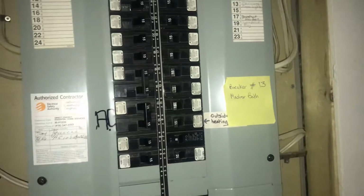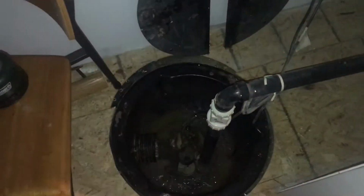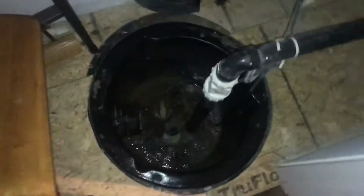What we didn't know is that for whatever reason, the sump pump plug is on the same breaker as breaker 13, which is the master bathroom. So when we killed power to the bathroom in order to safely demo the bathroom, so too turned off the sump pump, which I guess, even though it hasn't been rainy weather, has been filling up slowly with water.